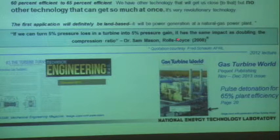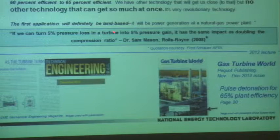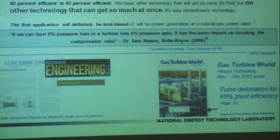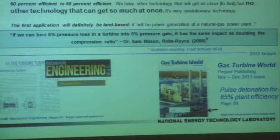This was Sam Mason. I didn't hear this quote. Fred passed it on to me. 5% pressure loss, it's typical of an engine today, 5% pressure gain, it's like doubling the compression ratio. You think about that, how significant that would be on an engine, double the compression ratio without having to add all those parts. So again, for flight applications, wow, really some significant potential there.